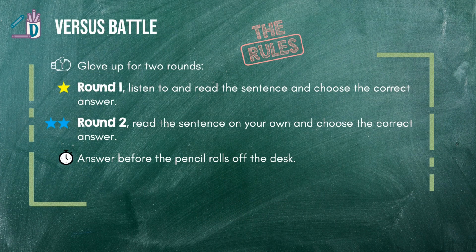This battle has two rounds. Round one, listen to and read the sentence and choose the correct answer. Round two, read the sentence on your own and choose the correct answer. Make sure you answer before the pencil rolls off the desk.